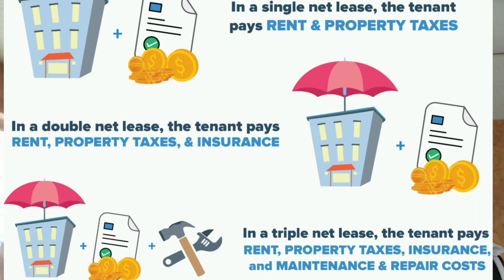So it's great. This is what a triple net lease is. It's different than a standard lease that you might find somewhere else. With a regular lease, they take care of just paying the lease, and then a triple net lease is, they pay the lease plus this and this and this and this and this. Plus they take care of all the maintenance on the property as well.